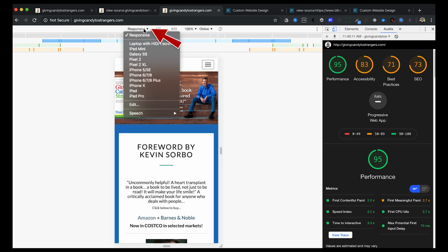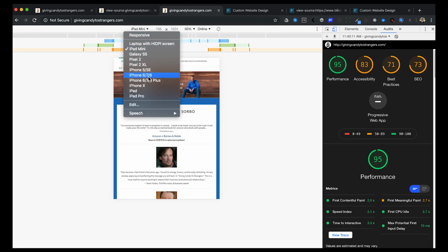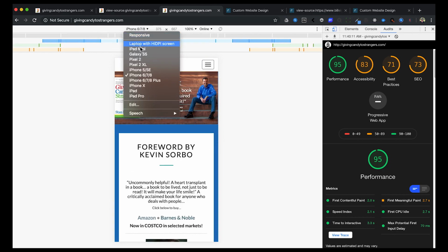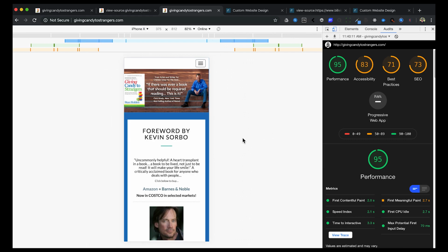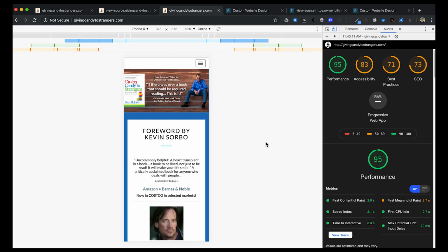If we go to this pull down menu here, you can see we have a pretty good list. If we go down to the iPad mini, you get to look at it the way somebody would see it on an iPad mini. You can look at it with the iPhone 6, 7, or 8. This is the way it would look. Keep going down, iPhone 10, there you go. You can even change the orientation, so you can look at it in landscape. You can change it back to portrait. So that's a great feature, and that's one reason alone that everybody should be familiar with Chrome DevTools.